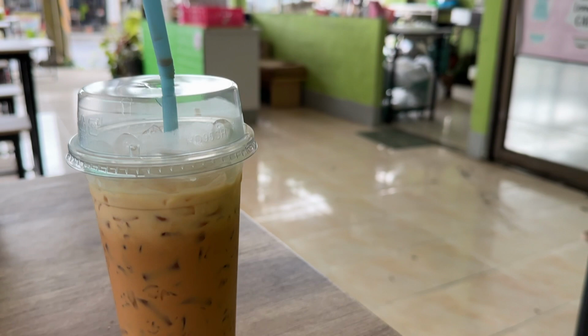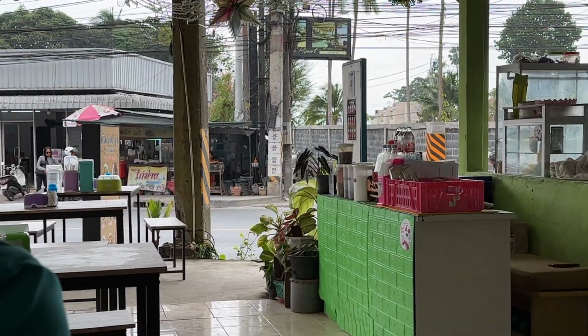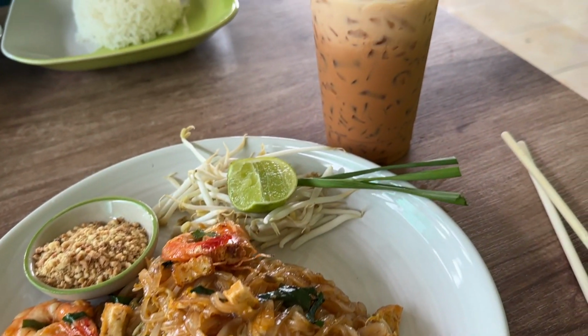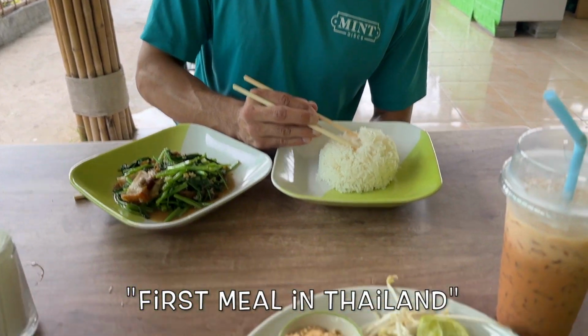As soon as we got checked in, we went and headed to find food. Around this time of day, it's very hard to find anything open, but we found this super cute spot that we went to multiple times. I got pad thai and Matt got this other pork rice vegetable dish that was really, really good. Is it good? Oh yeah. First meal in Thailand.